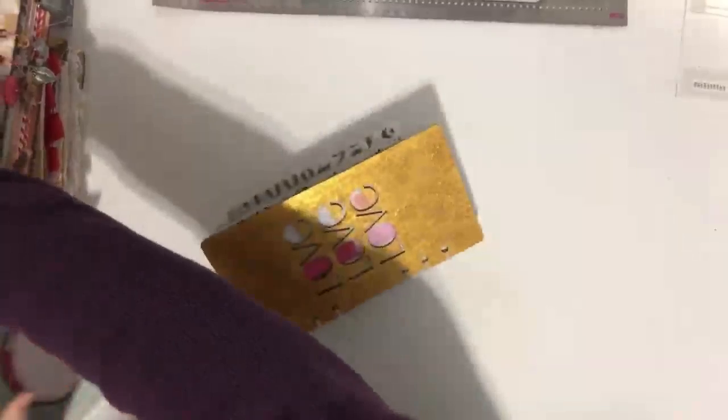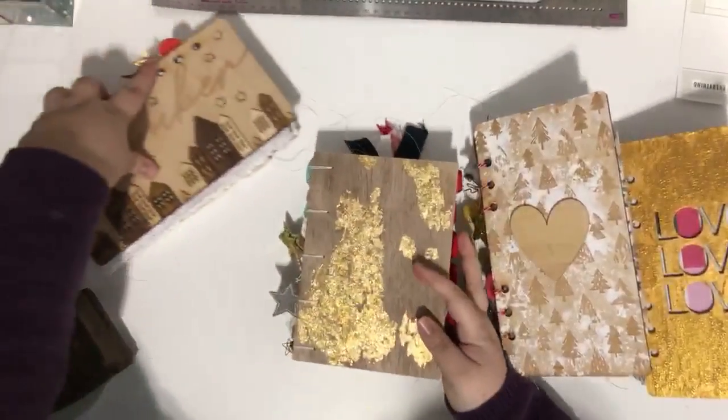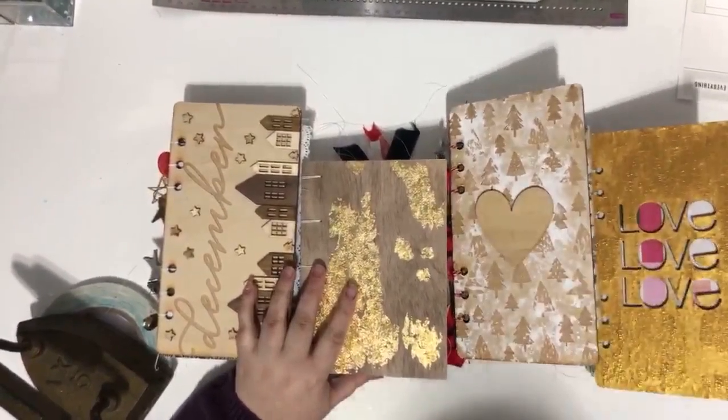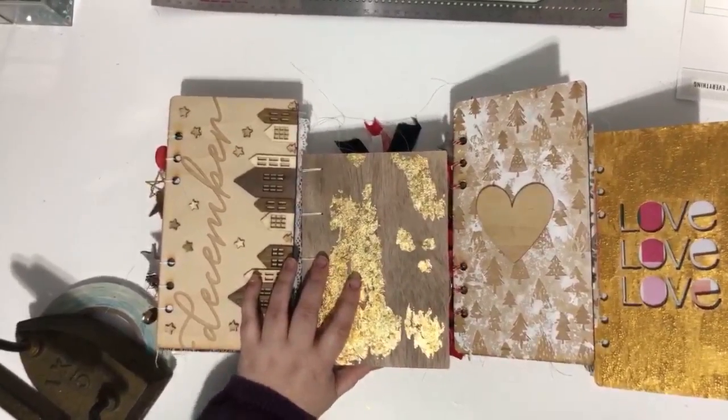I do have, if you're just popping on now, because now there's more of you, I actually made 5 December dailies this year. So that one that I just showed you, plus these 4. Originally the plan was to make 4. Then I stumbled upon the idea of using the box and it became 5. But, you know, I don't know.